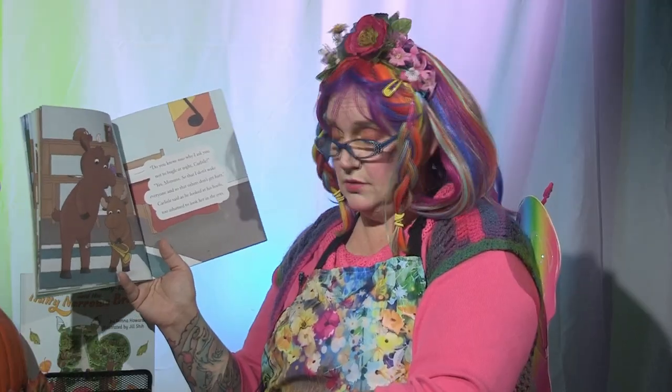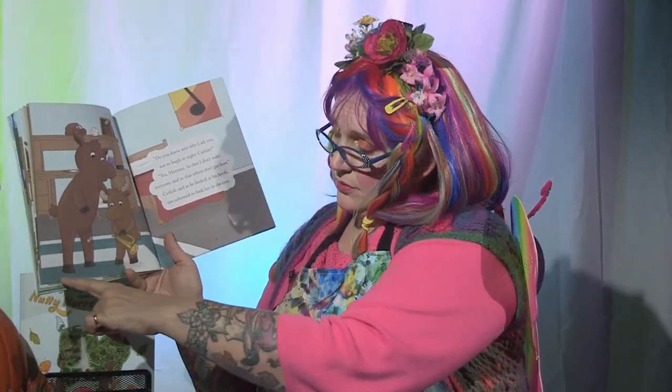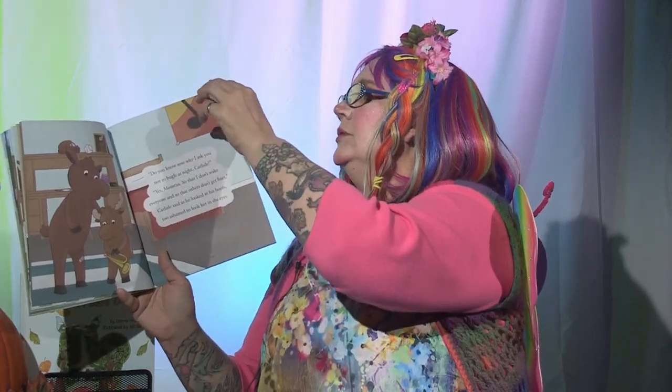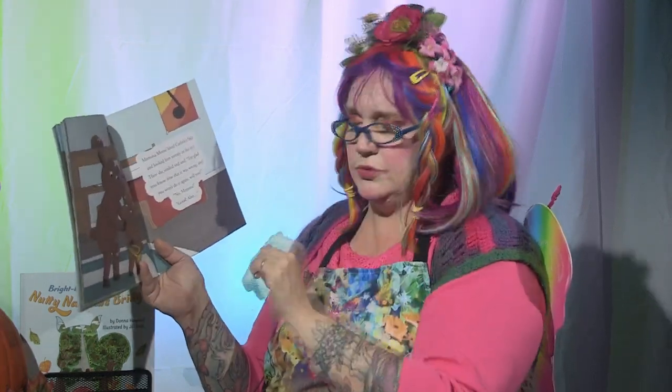Do you know what hoofs are? Some animals don't have hands and feet or paws. They have hooves. These are hooves. They're like little hard pieces of, I don't know what they're made of, but like cows have hooves and horses have hooves and moose have hooves. Or would you say mooses?